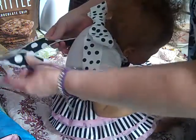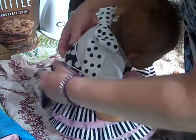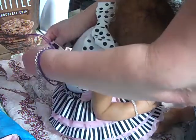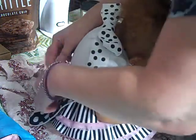Let me know. It has these things here, and I would think they would put like a button, but they don't, so I just sometimes do that. Other times I just tuck it down in the skirt. I'm not really sure what the point of those are. I really need to contact Mud Pie and ask them. I'm just going to tuck them in. I don't know what they're for. They don't tighten or anything.